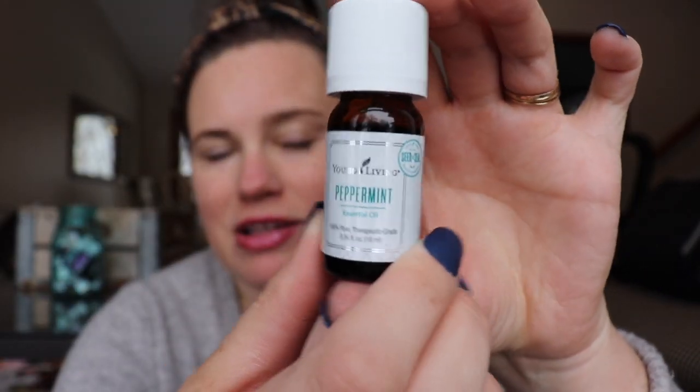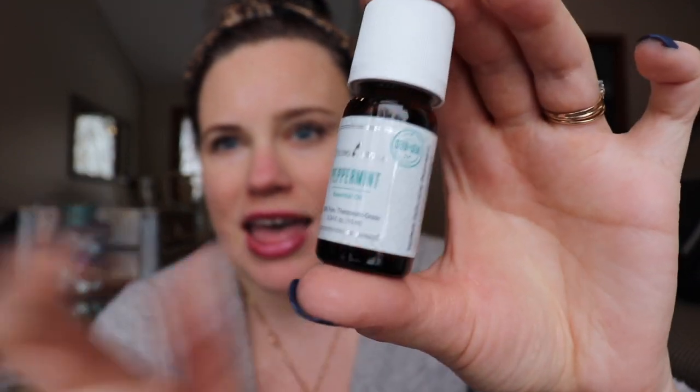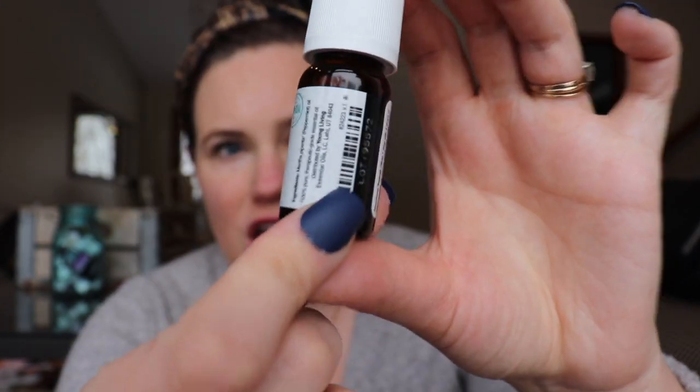Okay, so this is my Essential Rewards order. I ordered 100 PV, or about $100, and if you order at that level, they usually send you a free oil. And this month was, or is, a 10 mil of peppermint. Now 10 mil is kind of a special size for Young Living. I think they included this in a special bundle and probably had some extras.